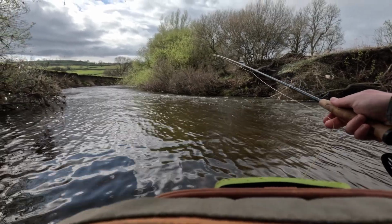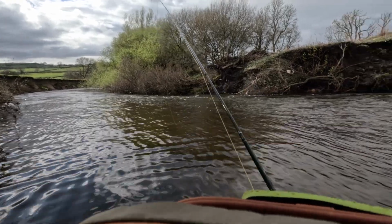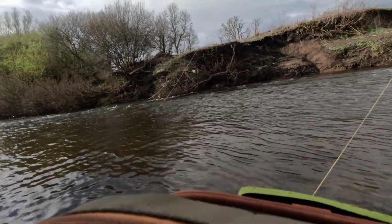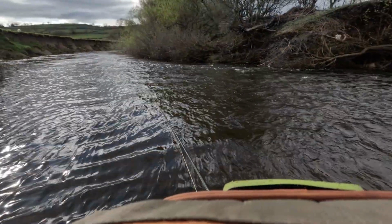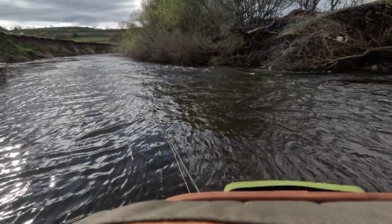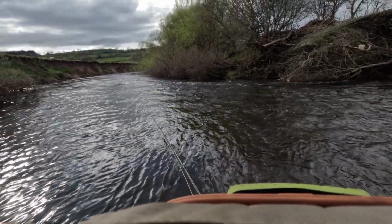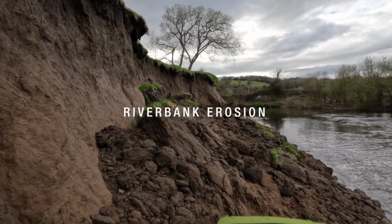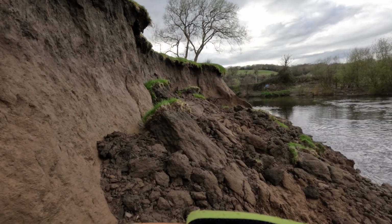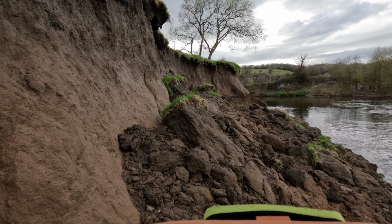Lovely wet fly water here now. We'd normally expect to have some knocks and bangs in that zone there. That just looks ideal there. Just waiting for that tug. Not happening. The heavy winter floods take away a lot of the fields every year. Farmers lose quite a bit every season.